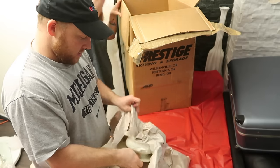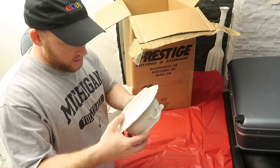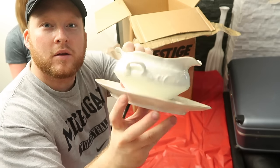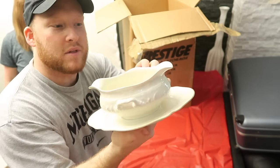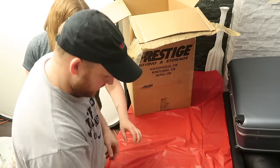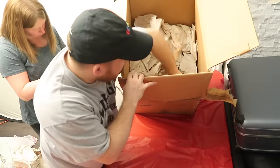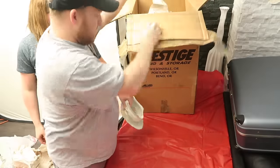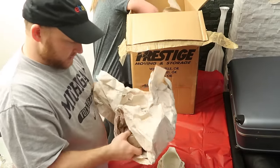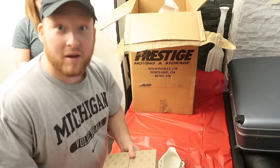Oh. This is a gravy boat. That's nice. Yeah. Gravy boat. I bet the top is in there. It's got the gold trim. It's in really good condition. Sometimes they don't have tops. This must be a China box. What is this? What is this? Man, I have so much packing behind me.